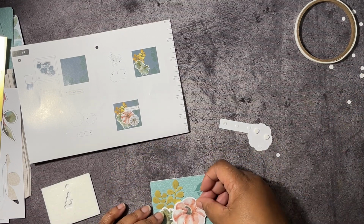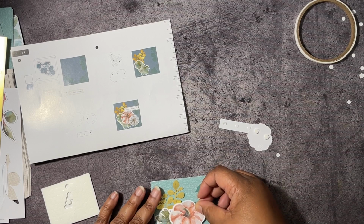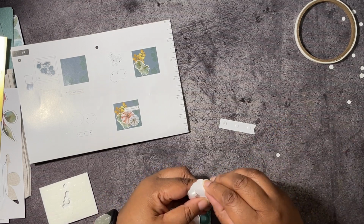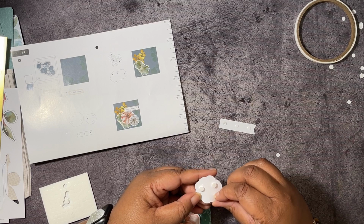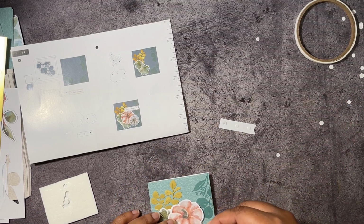I'm going to put that about right here. About like that. Let's see, about right there. We're going to get our little one. This is so cute. I thought these were flowers. So does that mean that's a pumpkin in the stamp set? Oy! And I thought it was a flower.